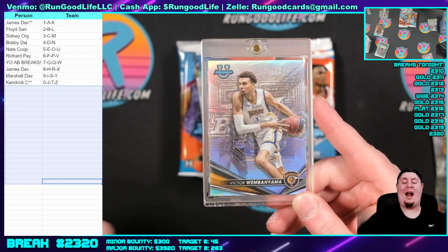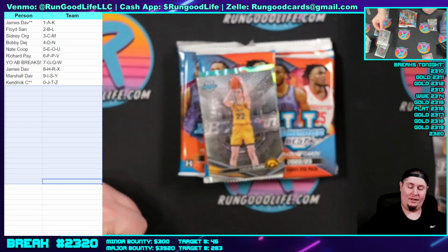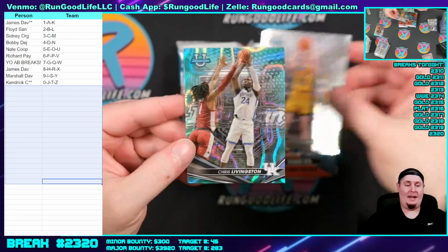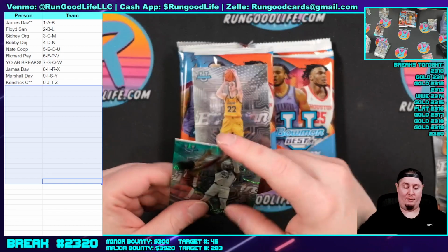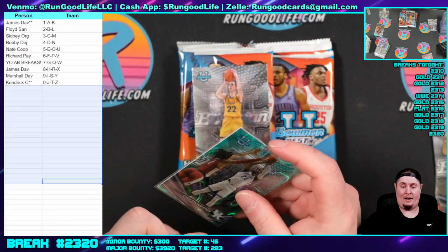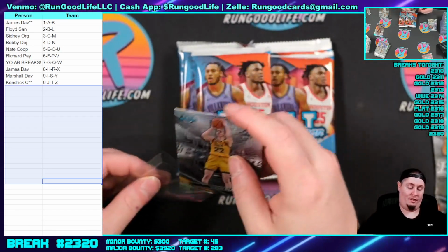Wemby on the refractor. Congrats, 1 spot once again. See a numbered Wemby, though. Caitlin Clark and Chris Livingston on the Aqua Lava 144 of 199. Hey, let's go. We saw a decent Wemby in this one. Wemby Refractor, 106, 100 bucks, and 168. Caitlin Clark's go to the 0 spot.